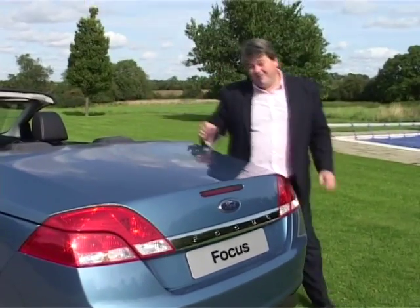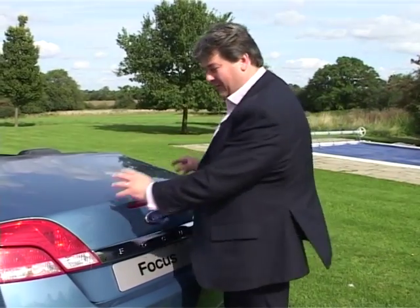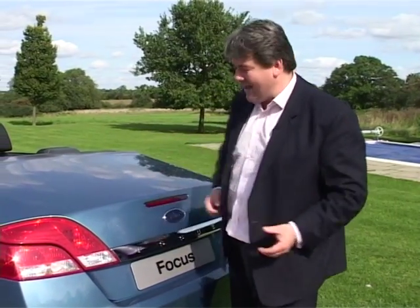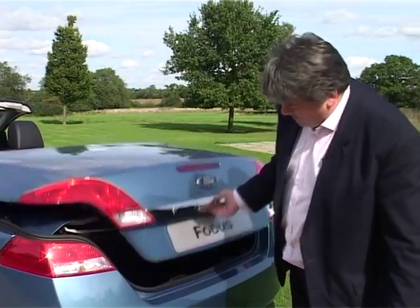So it's clear there's plenty of space in the back there, but what about the boot? We know from our customers that they want loads of space back here, but it's always tricky on a Coupe-Cabriolet because obviously that's where the roof stores. So let's see how we get on.